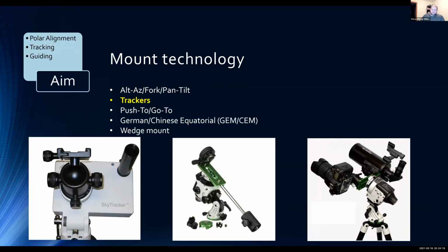So trackers are the next level up. They're motorized only to move in the right ascension axis to counteract the rotation of the Earth. They're generally useful for shorter focal lengths, maybe like 400 millimeters or so. After that, you have to get really accurate with your polar alignment, particularly in the declination direction, because even though some have an autoguider port where it can have assisted guiding to enhance the tracking, it can only correct errors in the RA, in the right ascension.